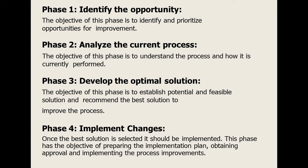Let's analyze all these 7 phases with a case study. For example, if we are going to create an app for online shopping, or food delivery apps such as Swiggy, Zomato, etc.